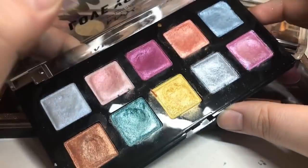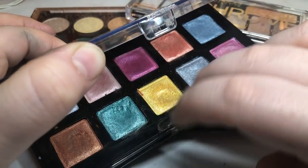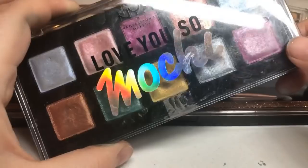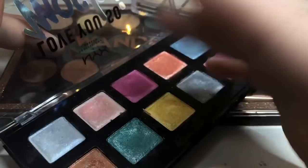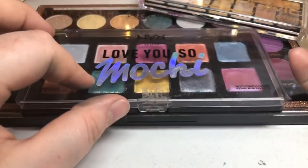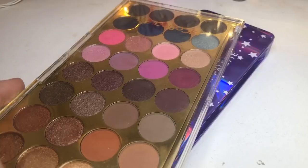I also have the NYX Love You So Mochi. I love the formula of this. It is like a squishy formula, if you can see. I don't know how to describe it. It's a bit weird, but it's quite pigmented, and I love me some shimmers, so I'm always down for shimmers. Again, I don't reach for this too much, but it's a palette that I enjoy having in my collection, therefore it's going to stay.